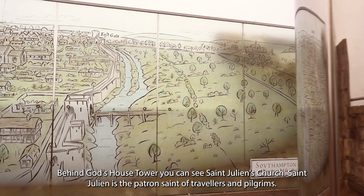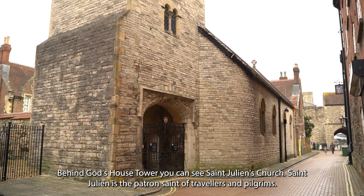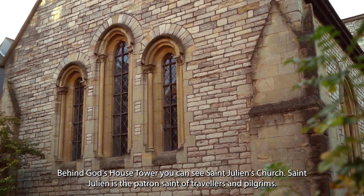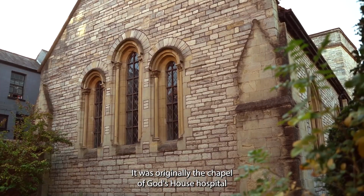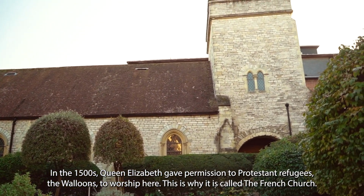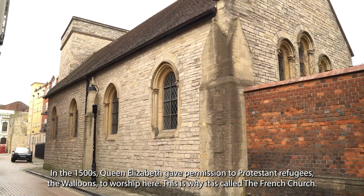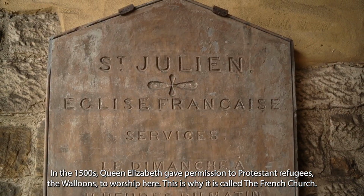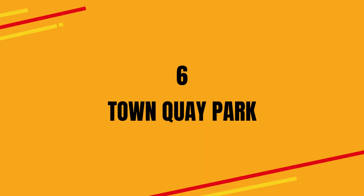Behind God's House Tower, you can see St. Julian's Church. St. Julian is the patron saint of travellers and pilgrims. It was originally the chapel of God's House Hospital. In the 1500s, Queen Elizabeth gave permission to Protestant refugees, the Walloons, to worship here, and this is why it is called the French Church.